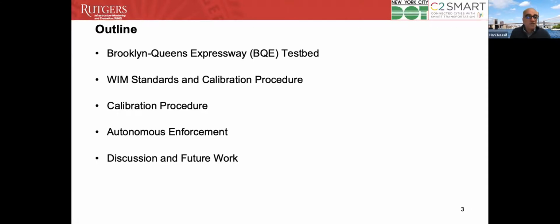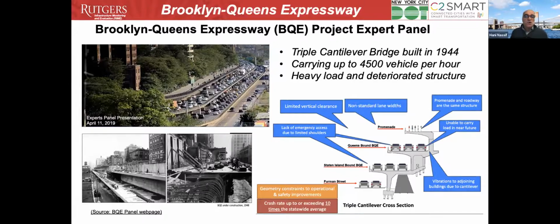I'll share with you some of the ideas. For those of you who are not familiar with the area, the Brooklyn-Queens Expressway is a very important route going through Brooklyn, with about 15,000 trucks a day. And I had the honor to serve on the panel that was appointed by the mayor and commissioner of New York. We worked with the engineering staff and the administrative staff of New York City DOT with the panel.